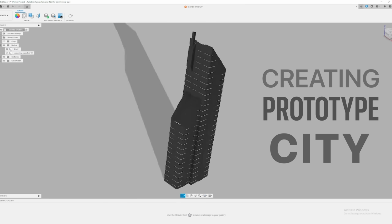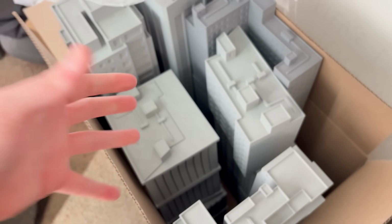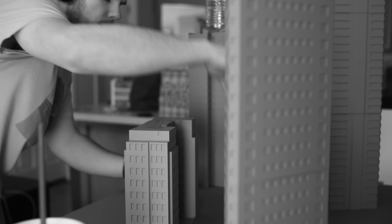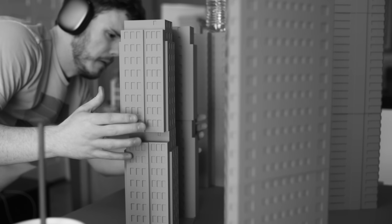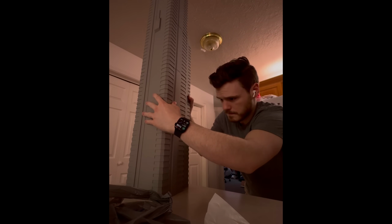Not really. One of the goals of designing these buildings specifically was finding a way to incorporate into the architecture and the design of the buildings the breaks that I naturally have to have for the 3D printer. And all these buildings are upwards of like 30 to 40 inches tall. I have to segment them into different prints, and so each one ends up being like 3 or 4 prints worth.